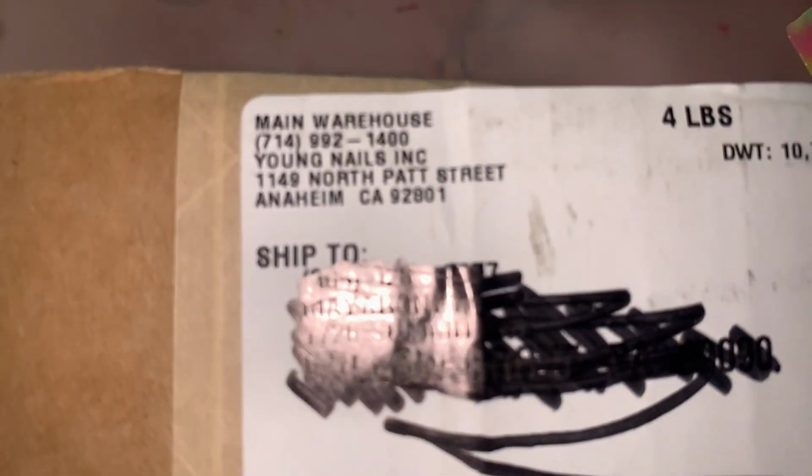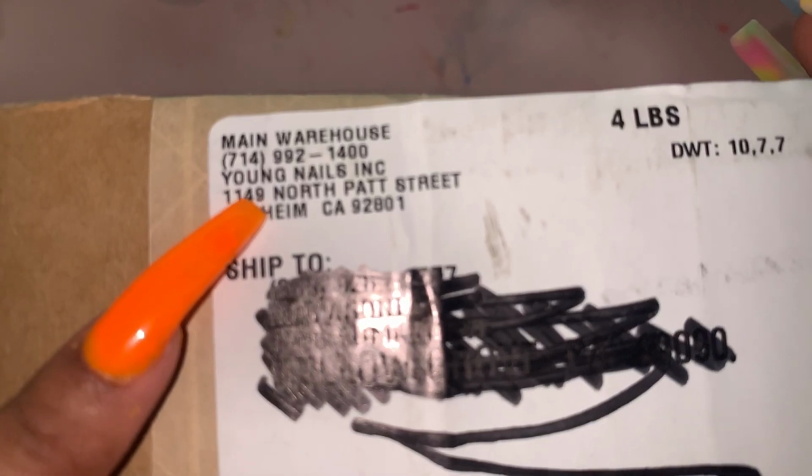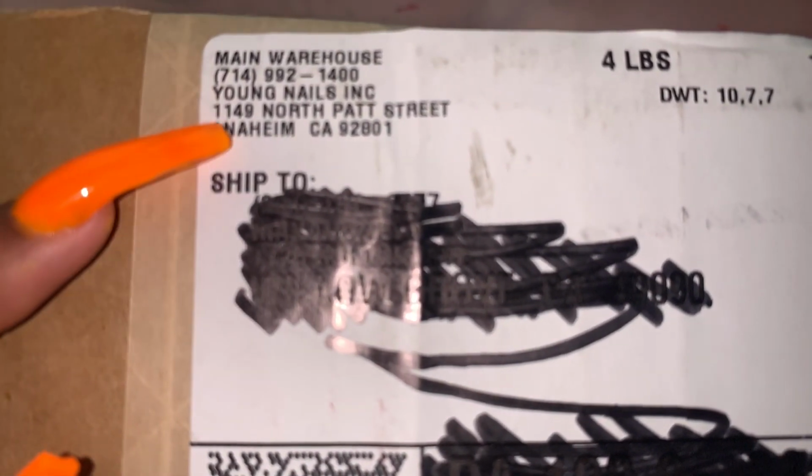So today we have one of the most exciting packages I could ever get. This is from, as you can see, Young Nails. I cannot express how excited I am to try this. So we're gonna open this up.